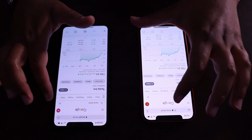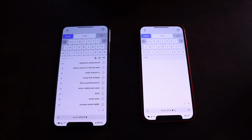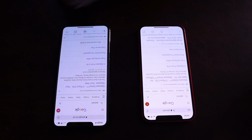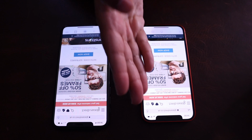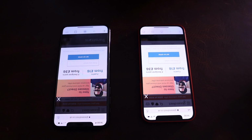Let's go ahead and do one more, guys, just to be 100% sure. So let's do, I'm just trying to think of a topic here. Let's do, I don't know, glasses. Glasses, search. Yeah, it seems like the iPhone 11 Pro was still ahead, and we have a matching website here which we can go ahead and click. Yeah, the iPhone 11 Pro Max is ahead, even though the iPhone 12 has a faster Bionic chip of the latest chip. So that is actually very surprising, guys.